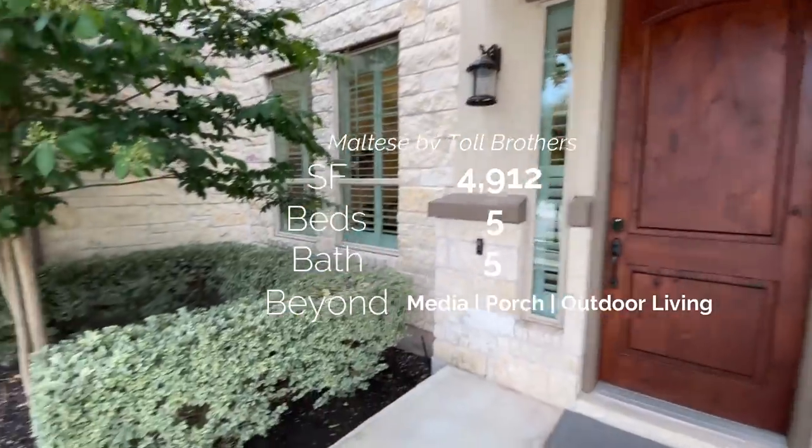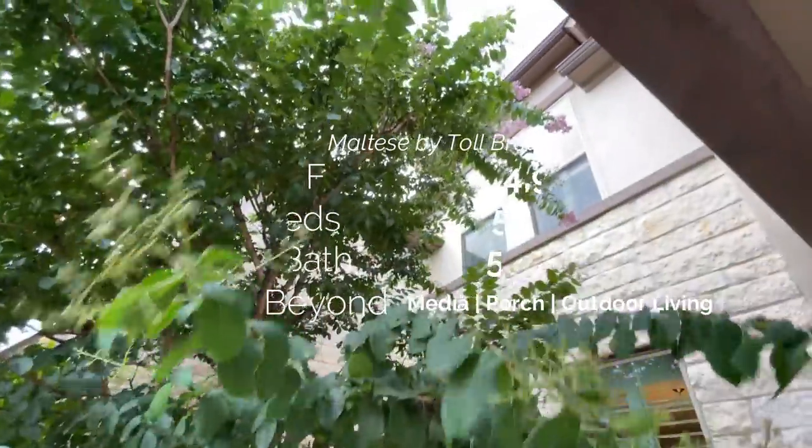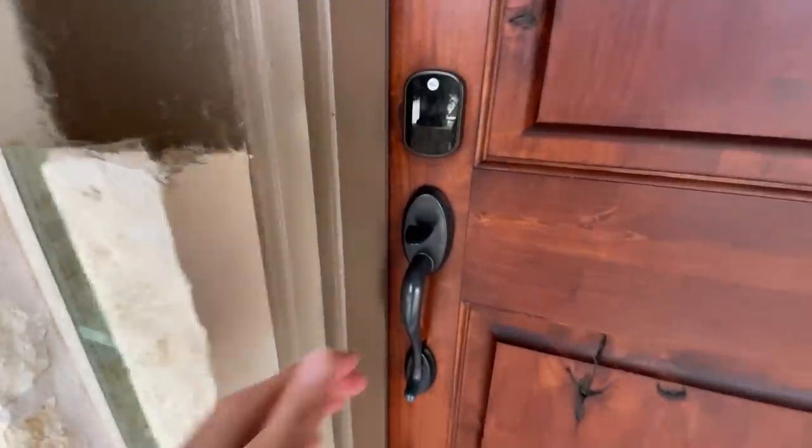I think you're going to like this one. Like mentioned before, it is incredibly difficult to find this builder, this floor plan, and this one is available. Enjoy.